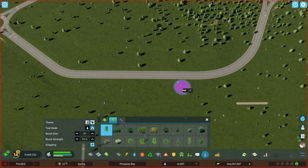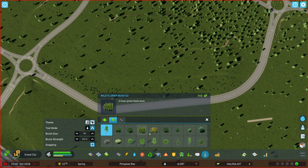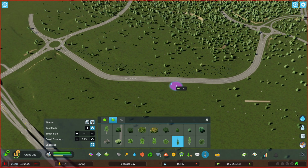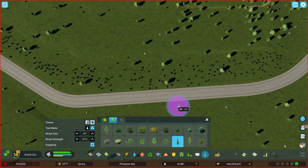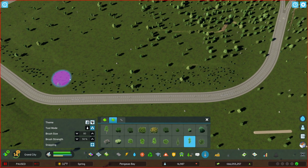I'm playing again on the Barrier Isle map. While it's a warm weather climate, it has a very long extended fall and winter and spring season. So everything is kind of that rusty brown color. I want to have some greenery.